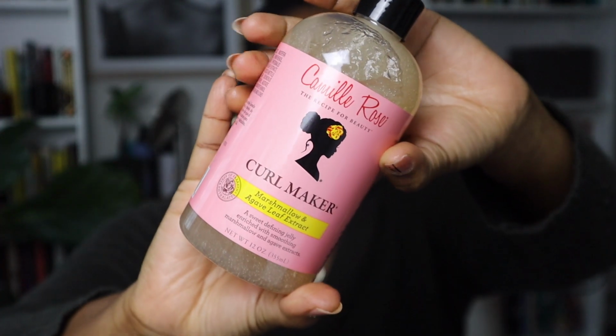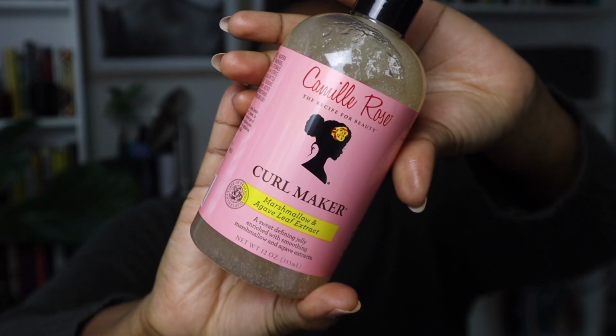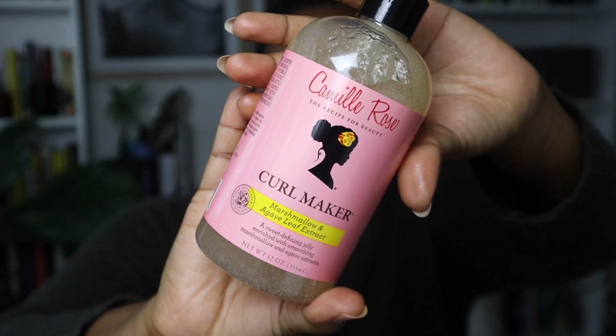But for a wash and go, I haven't tried this before and I want to. The Camille Rose Curl Maker with the Latte Leave-In. Love this. This is one of the very few gels that does not have a bunch of humectants in it. And so this is one of those year-round gels if it works well for your hair. For me, this is a light hold gel. It's going to give me defined curls, but it's going to be really big hair, which I love. I like it. You don't have to.